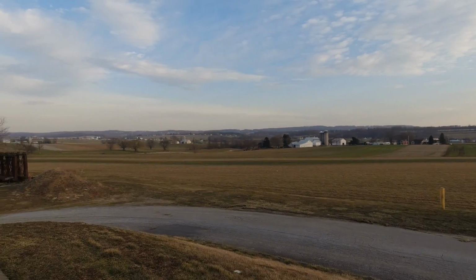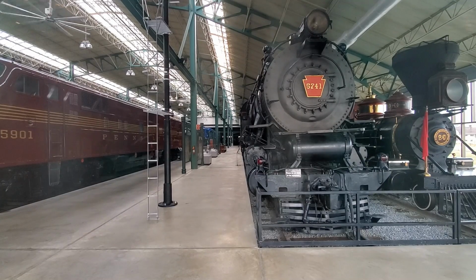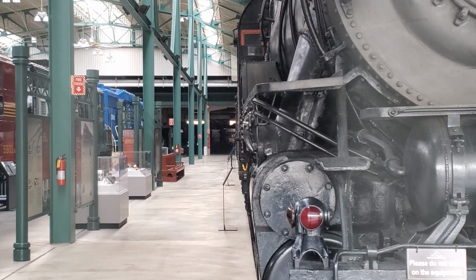In the meantime. All right guys, I switched the phone here and put it on wide angle because I'm able to put it up against the glass flat. So here's a better look. If you look straight back into your left, right there is the Conrail.